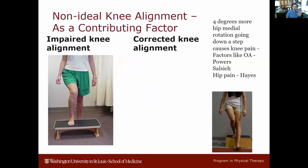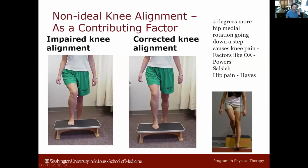So this young woman has knee pain and she's taking a step up, and this doesn't look too bad, but if you compare it to this, where now she's aligned the femur over the tibia, if she steps up this way, she doesn't get her knee pain. So that slight change makes all the difference to what's happening in her knee joint.